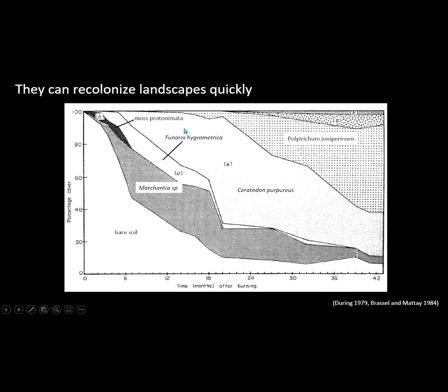Moss protonema are filamentous structures that mosses create to reproduce asexually. It's an intermediate body. Once the spores locate on the soil surface, they grow into protonema before you get the gametophyte structures. And then we see Funaria hygrometrica, as well as Ceratodon purpureus.